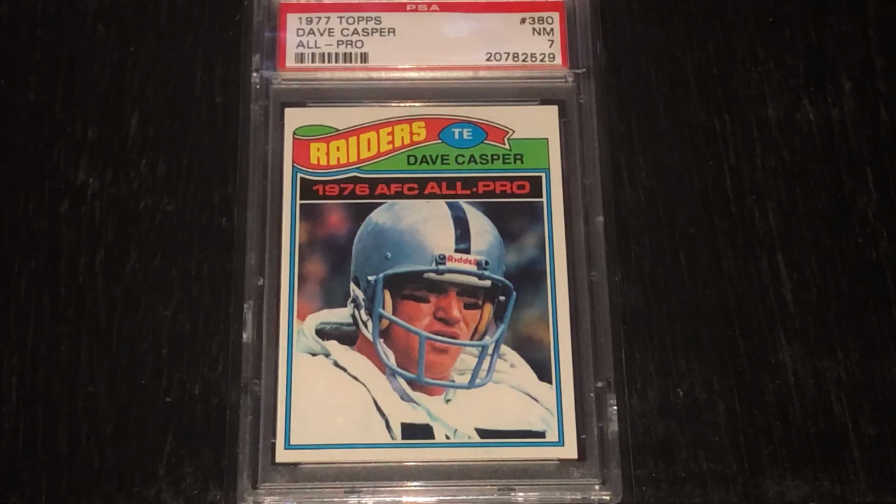And he was also part of the Holy Roller play that took place in 1979, which you can read about on your own time. I don't want this video to be too long, but I am a big fan of Dave Casper, just one of the great Hall of Famers and an outstanding representation of those excellent Raider teams of that era.